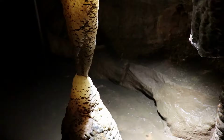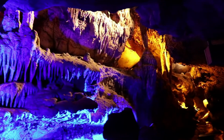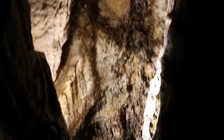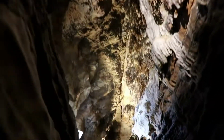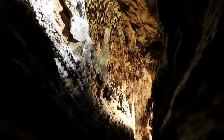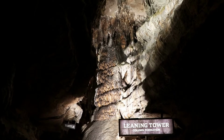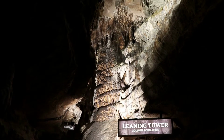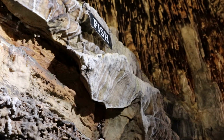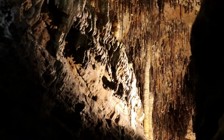This is the onyx column. That is the Leaning Tower, a pretty awesome column formation. And you can also see a turtle in the background. That's a fish. Also, during the Depression, the tour guides would secretly chip off features, especially these stalactites in here, and sell them off to tourists for some extra money. There are laws against that now.